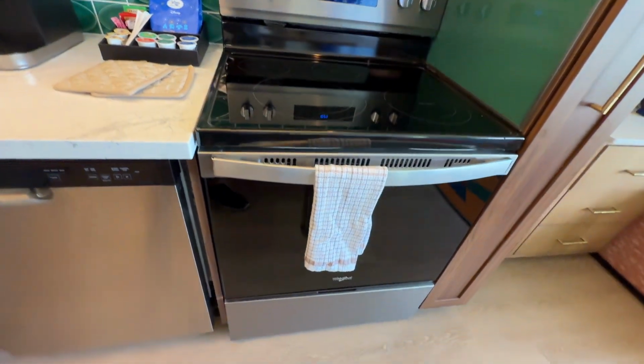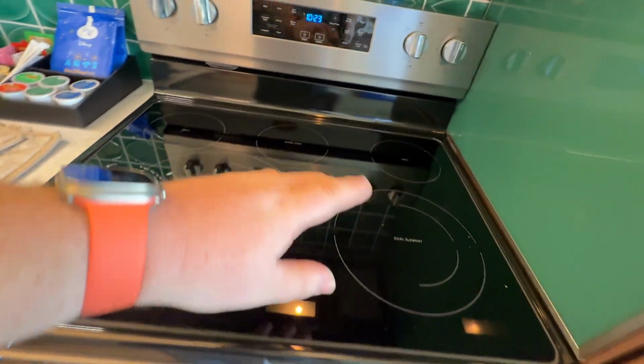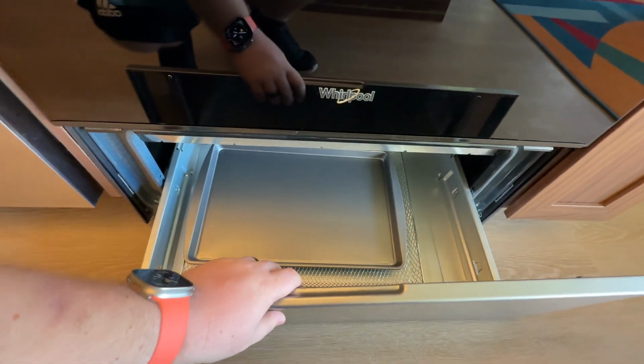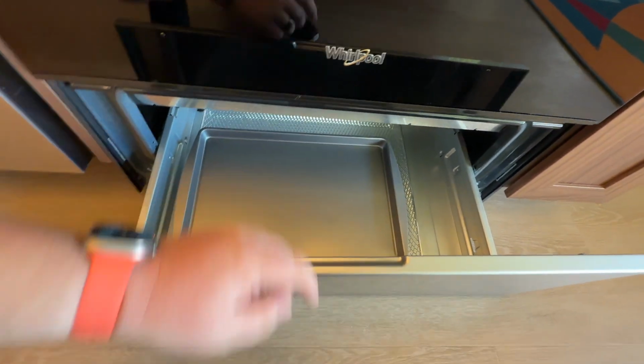And then you do have a full stove and oven and range setup, with a 5-burner stove up top, another dish rag, and then underneath the stove you have, that was a little loud. Under the stove here you have a crisping tray and you have a baking tray.